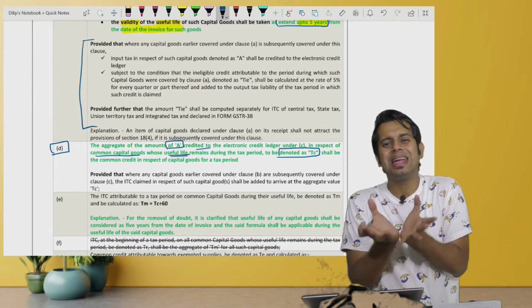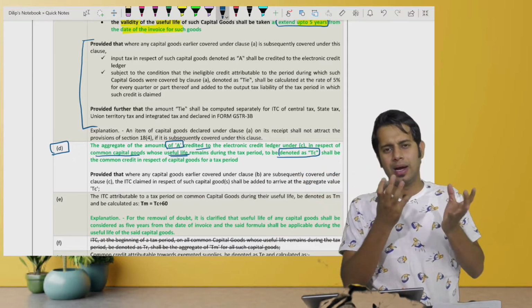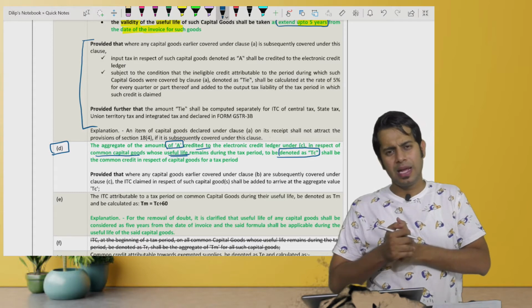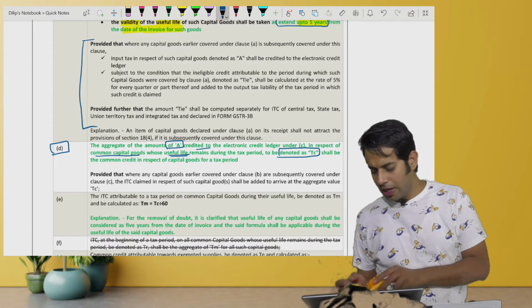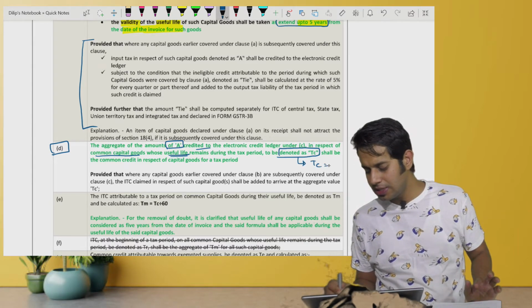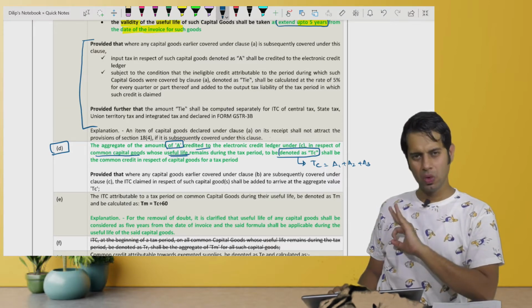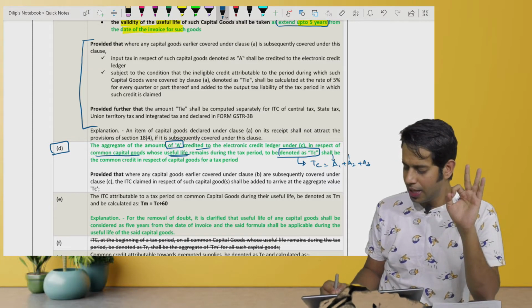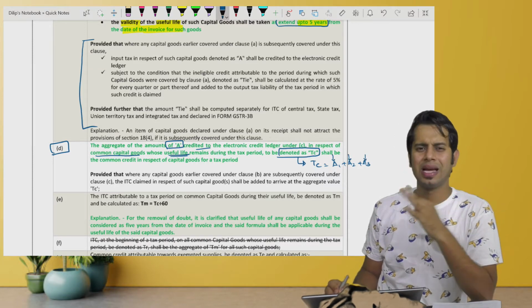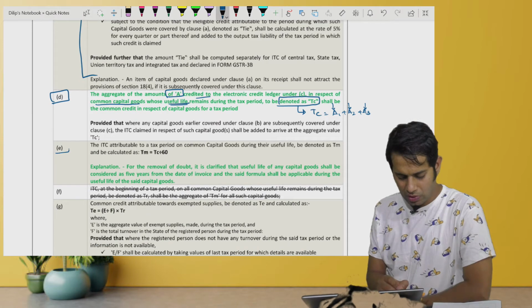You take the aggregate amount of A, the common credit of all the different types of common capital goods, and the total of those shall be denoted by TC. So what is TC? TC is A1 plus A2 plus A3. Meaning, if you have 3 capital goods which are commonly used for taxable and exempt supply, individually their credit will be called A1, A2, A3. Collectively they will be called TC. We will ignore the proviso for the time being.